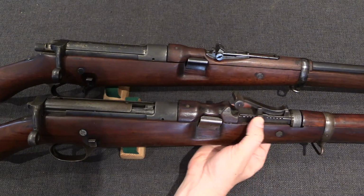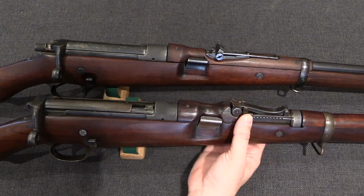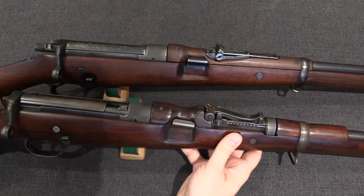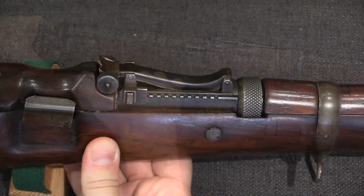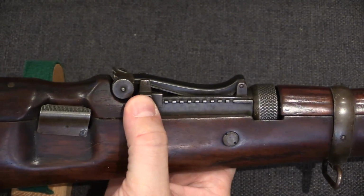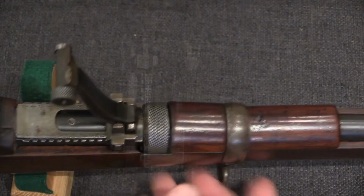And so they actually came up with a sight that is very much like the Gewehr 98 Lange Vizier, which is kind of cool. They changed the handguard to match at the same time. So this guy has a single continuous handguard that comes all the way out to the barrel band, where this new pattern of rear sight goes all the way down to the stock.